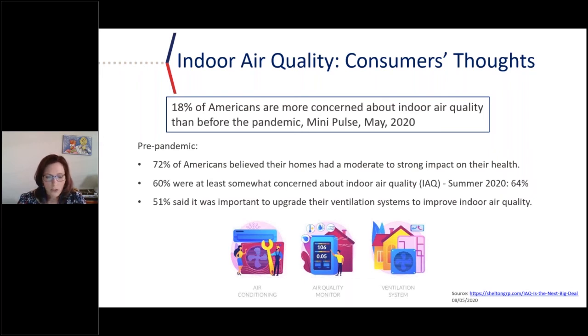Also interesting is their research on the connection that consumers were already drawing between their health and indoor environments pre-pandemic. 72% of them believe their homes had a moderate to strong impact on their health. Now, builders can frame that conversation around the high performance practices they are already incorporating into their homes, in terms of how they are designing the home to be healthier, to engage the consumer. Also, 51% recognize the connection between ventilation and indoor air quality. And this is knowledge that builders and designers can leverage to communicate the value of high performance strategies.